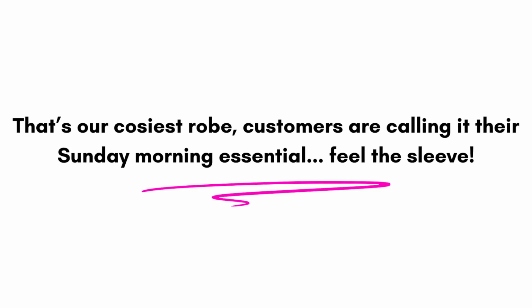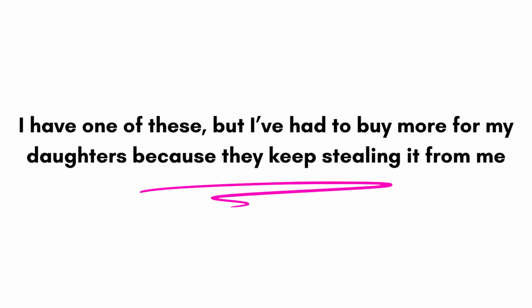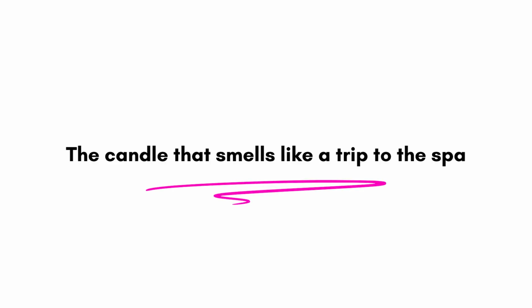Instead, I hope that you're saying, that's our coziest robe. Customers call it their Sunday morning essential. Feel the sleeve. I have one of these and I've had to buy more for my daughters because they keep stealing it from me. And you can also write this kind of language on the signs around your store. The candle that smells like a trip to the spa.